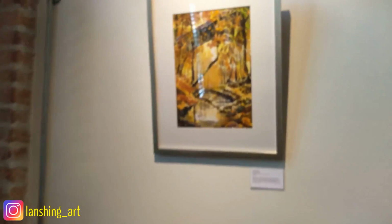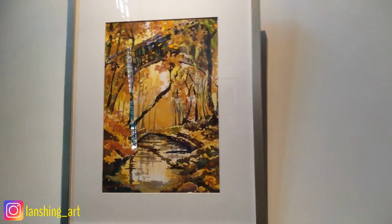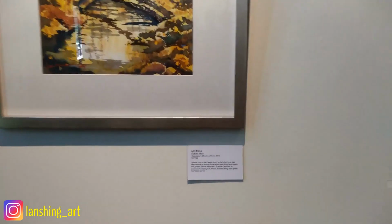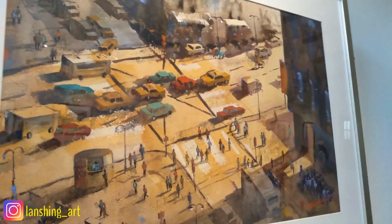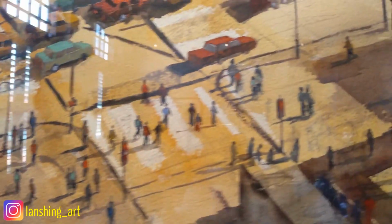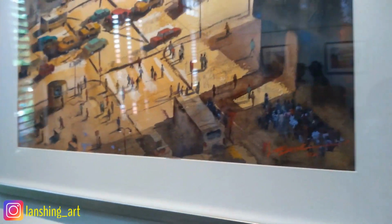Okay, let's go see. So many beautiful artworks. Oh, this one's really nice. I really like the lighting and color. Yeah, I like how it's not minimalistic but very abstract-y. Yeah, very stylistic.